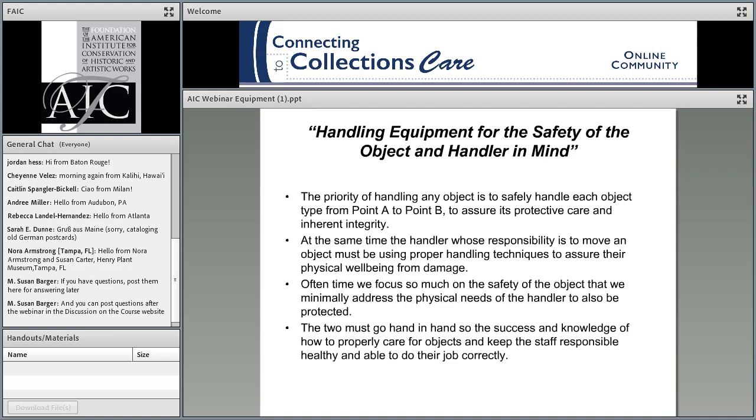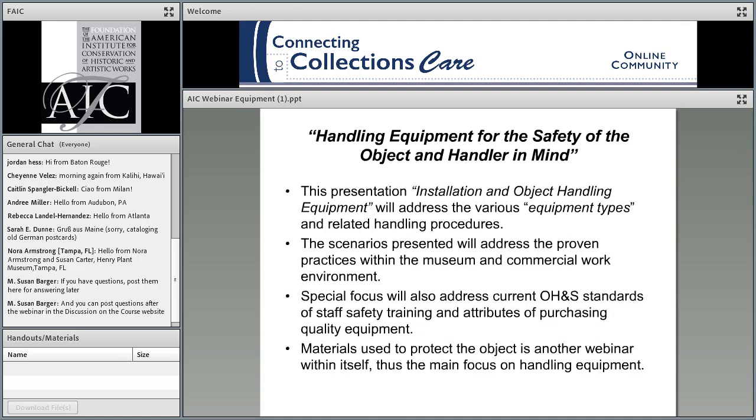Anyway, the two must go hand in hand for success: knowledge of how to properly care for objects, and keeping staff responsible, healthy, and able to do their job. Because I had several staff over the years who were out, and they were pretty much on permanent disability, and they were senior people. It was always kind of hard because then I could only give them management jobs or paperwork jobs when they came back, because they shouldn't lift that object.